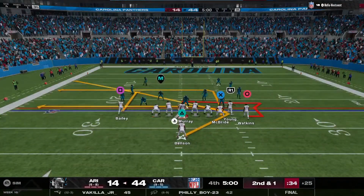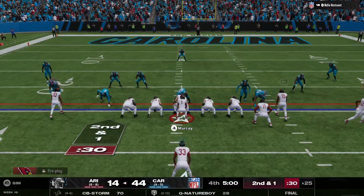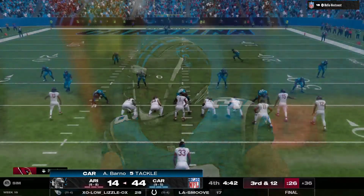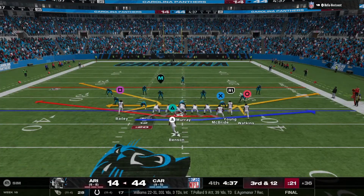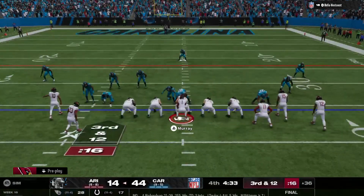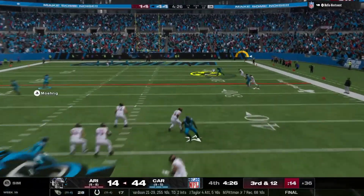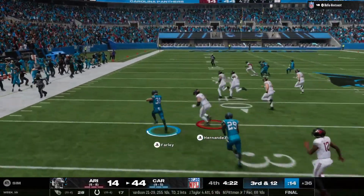A good spot here, 2nd and a yard. Watkins motioning over. And he's going to go down yet again. He has been under fire all game long. On third down, Murray. Oh, for the 5th time, he is intercepted.